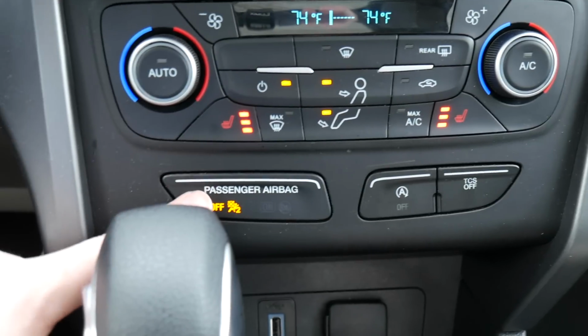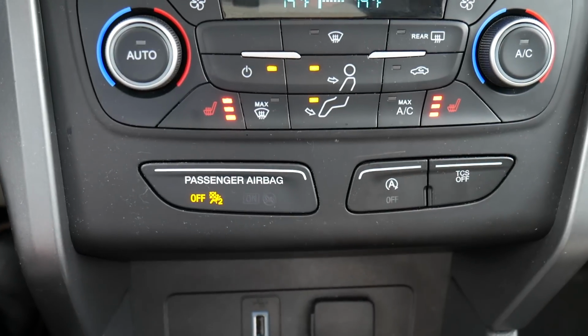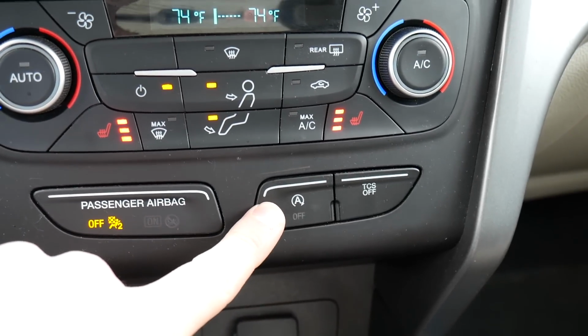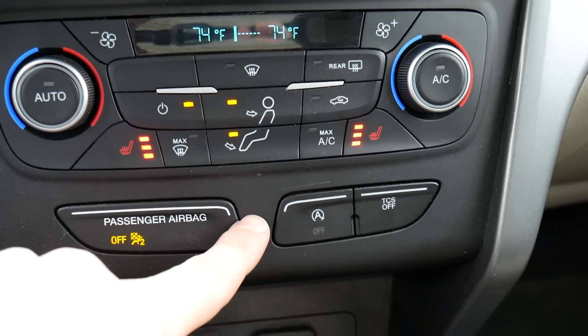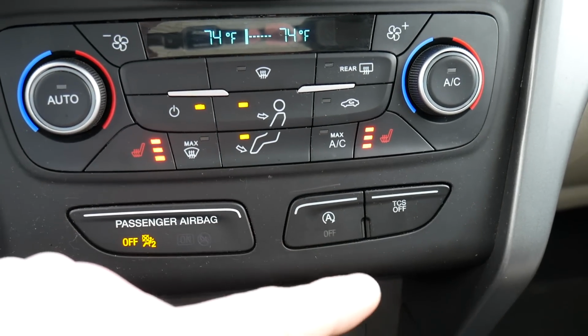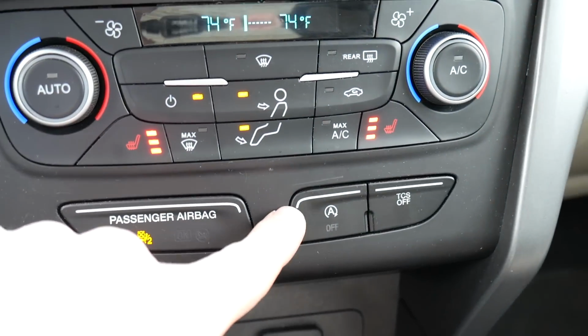Down below there we have our passenger airbag warning indicator. Let me move the gear shift so you can see a little better. And then the auto start stop feature. I thought this was auto hold. Auto hold is a feature where when you stop the vehicle will stay stopped even when you take your foot off the brake pedal. But this is auto start stop.